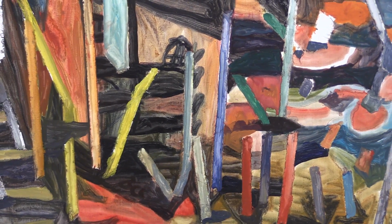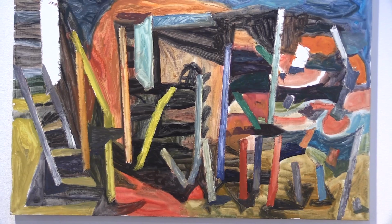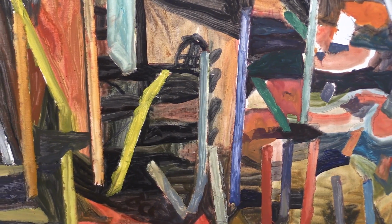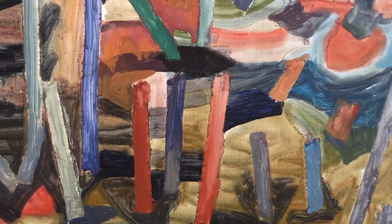I've been working a lot with these kind of simple template ideas. This is a door, this is a window, this is a ladder. But there's all this other stuff that goes on that's ambiguous and mysterious, because I'm thinking about them as analogies for emotional and spiritual experience.